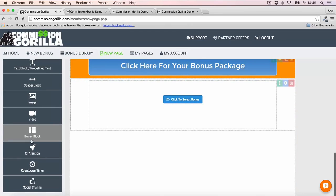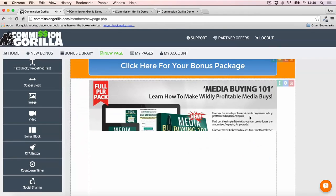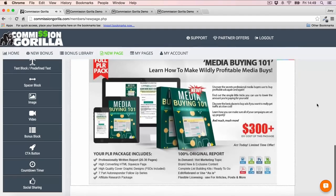All right, so once I click bonus block, it's gonna ask me to actually select a bonus. So all I gotta do is click here, and I can choose any one of the bonuses that I kind of put in. So we have that bonus example. Let's go ahead and add that in. Boom, just like that, bonus is added to the page.